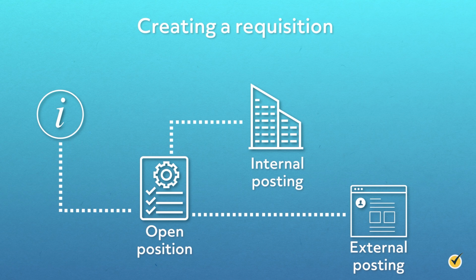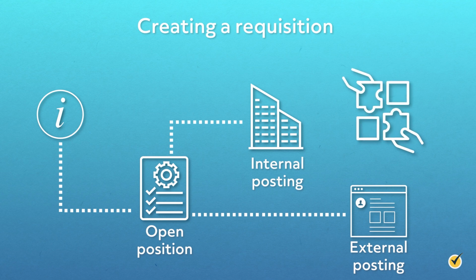Either way, posting the position on the company's career page has a two-sided advantage. It helps the company showcase its brand and culture so applicants can learn about the benefits of working for the company.